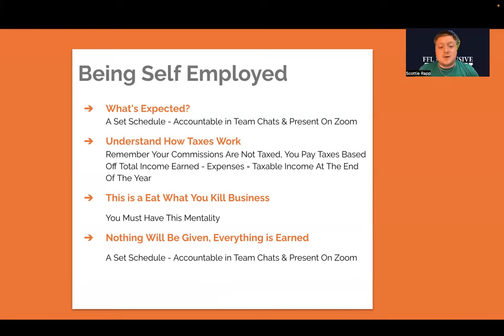And then that's how you get yourself in a better position over the course of the next 3 to 6 months. This is an eat what you kill business. You have to have that mentality. You want to eat, you have to go kill, right? You have to learn the skill set. This is a skill set driven business that requires a lot of discipline.